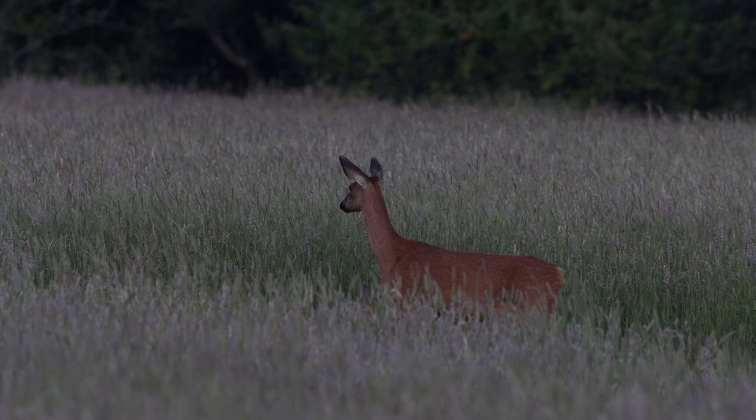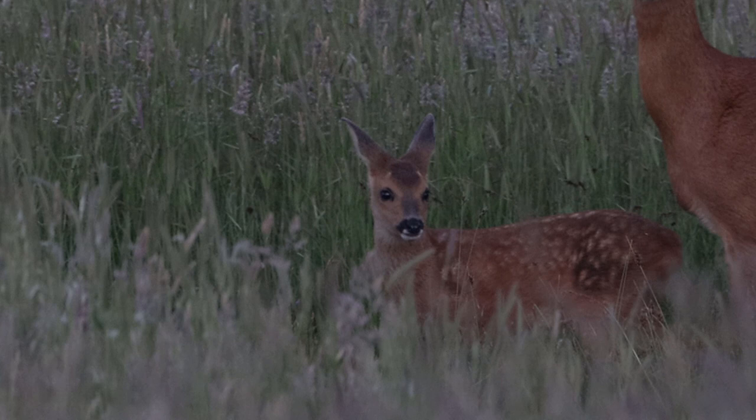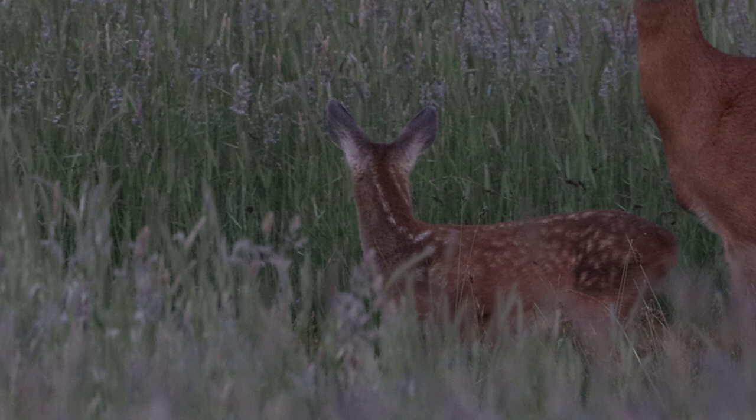For the first few months of their lives, fawns are left hidden in the long grass and only visited by their mother for short periods to suckle. They then begin to accompany their mother before eventually setting out to find territory of their own.